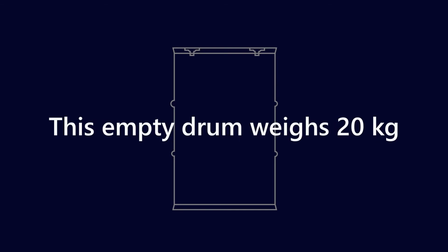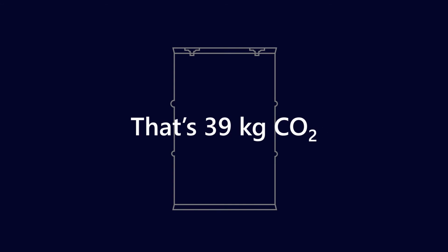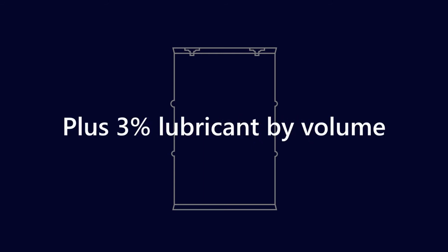So in this empty drum scenario, right, this empty drum weighs about 20 kilos. It's about 20 kilos worth of steel in a drum. That's actually, if you do the equivalent, that makes it about 39 kilos of carbon dioxide is locked up in that drum. So it takes about 39 kilos of CO2 emissions to make an oil drum.